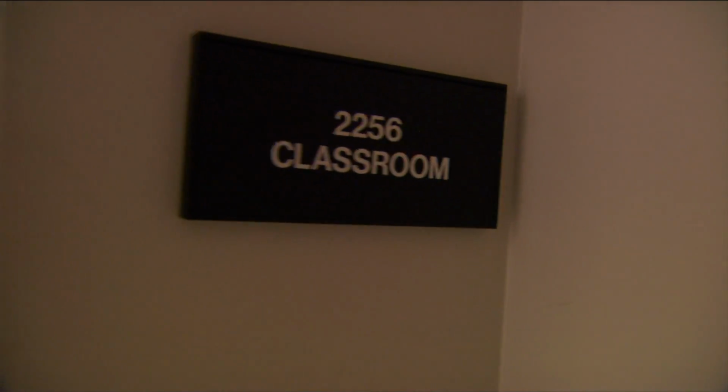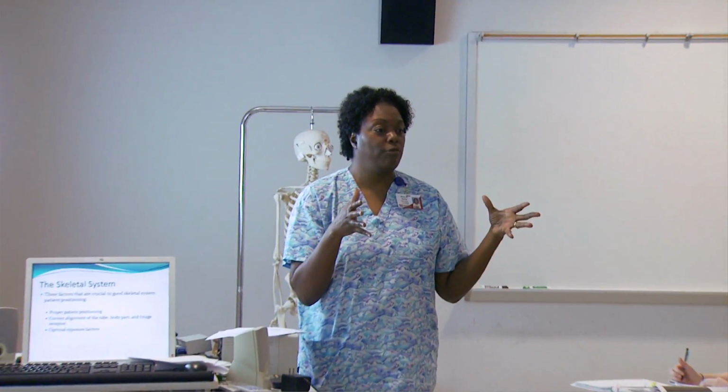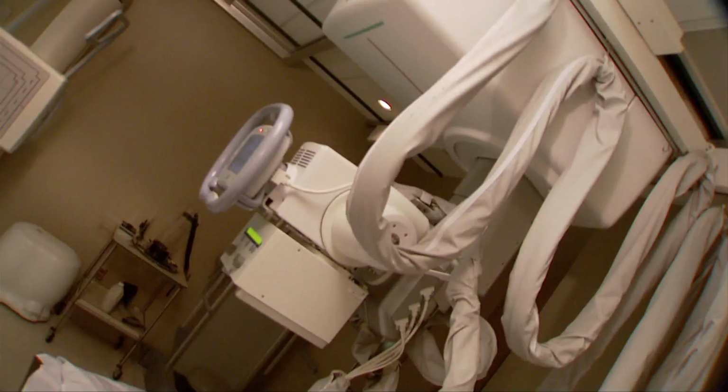Our program consists of 2 years of associate degree classes, which involve X-ray technology courses, which involves human anatomy, algebra, medical terminology. Very intensive study. Then they have what is called clinical experience, where the students are actually in the hospital doing work, but they're learning.